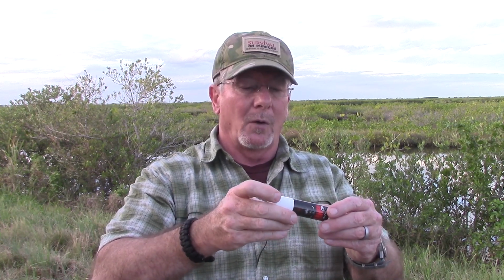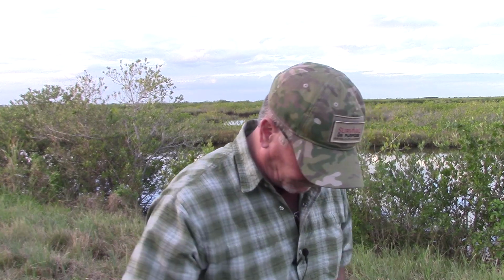The next item is Red-Eyed Hog beef fat, and this is from my friends at Red-Eyed Hog over in Alabama. This is a combination of beeswax and hickory smoked pork fat, which makes it really good for waterproofing gear, for lubricating gear, and you can use it for chapped lips and all kinds of other things. The price on this thing is $6.29, and it supports a good local family-owned business.